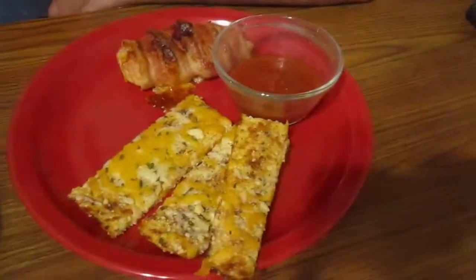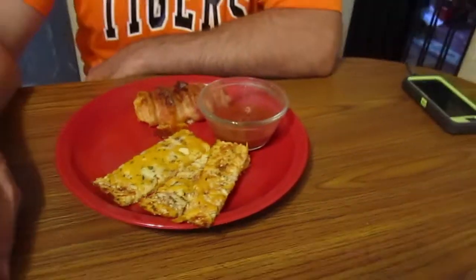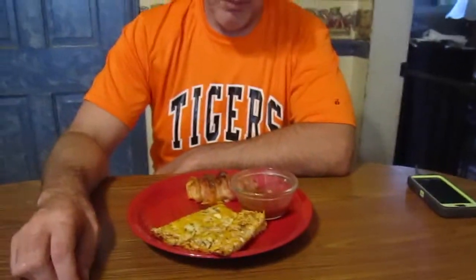All right, time to feed the hubby. What do you think? How's it look? It looks good. Looks good. All right. Try the cauliflower. Try the cauliflower breadsticks. See how that is.